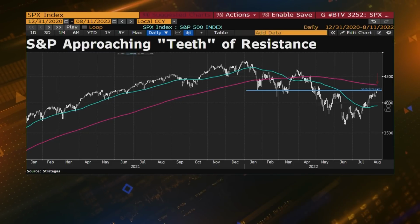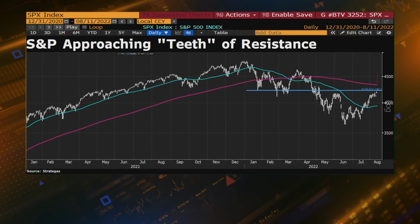And Todd, it raises the question, when does a bear market rally become an actual legit rally that then you have to buy? And there seem to be some indicators that we need to start seeing first. And I'm wondering, what about the percentage of stocks above certain moving averages? What does that tell us about the breadth of the rally?